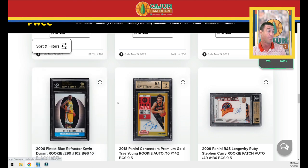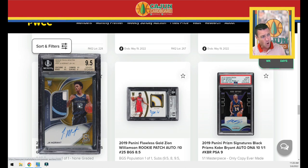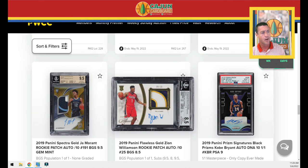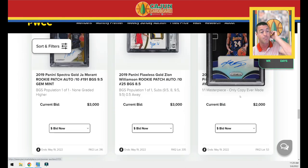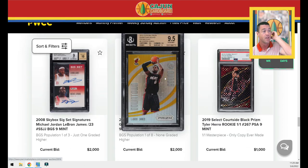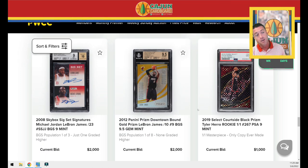Black label blue refractor Durant. RPA Ja Morant Spectra patch auto gold numbered to 10. Another Zion RPA horizontal, a Kobe autograph 101 black prism. So unique card right there. This card just really speaks to me, right? The 2012 downtown bound gold LeBron BGS 9.5. That's a big card. That's a really huge card. It's numbered to 10.